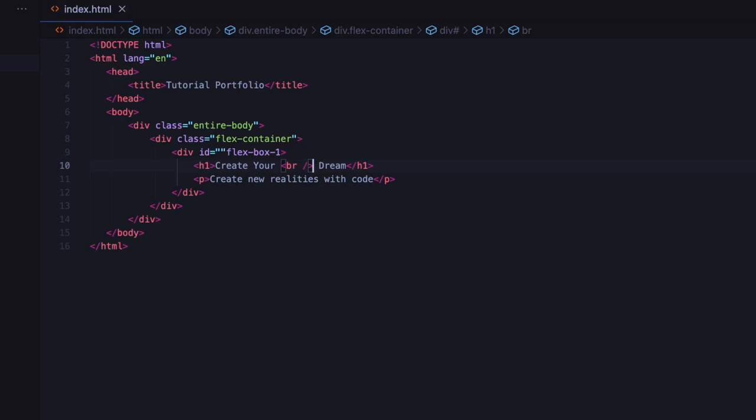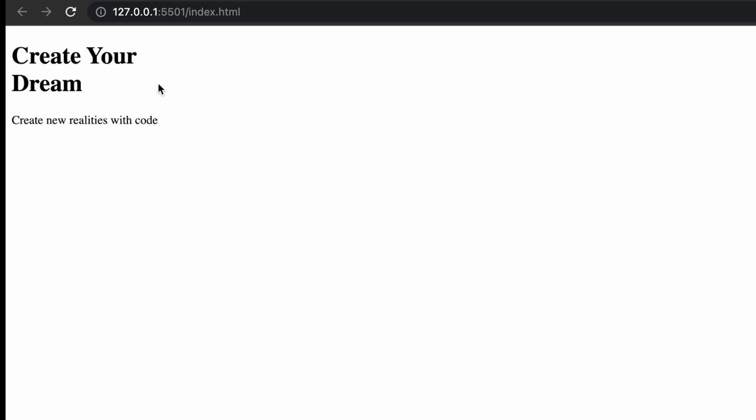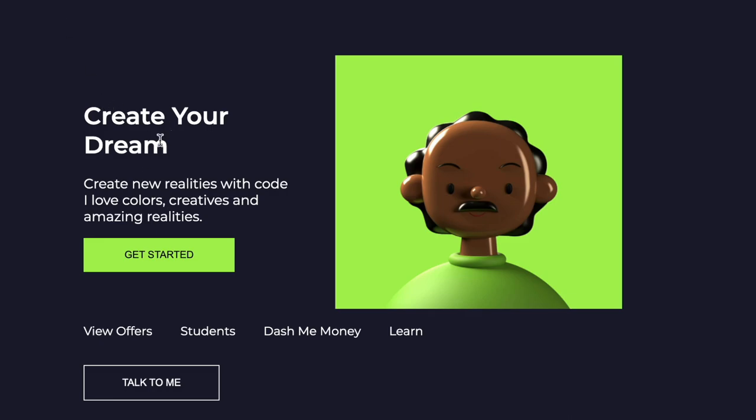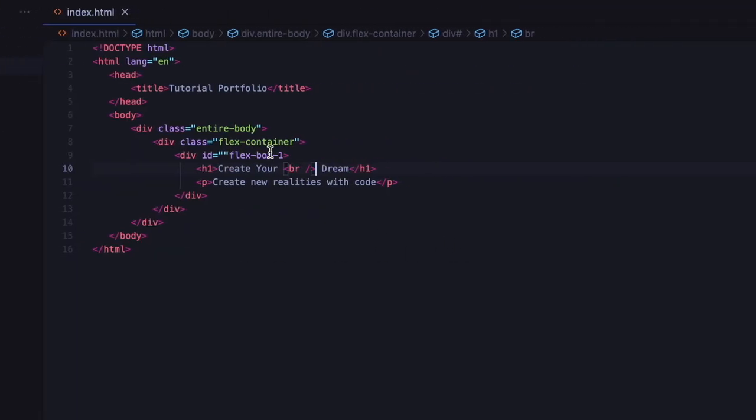Now if I save this, we could go to the web page and we see create your, it gives a break here and says dream. It gives that break because right here I introduced a br tag before dream. We are also going to do that here, and notice we are following this design, to also break this into multiple lines. Now there are different ways this could be done, and this is just one of those ways we are using to do it for this video.